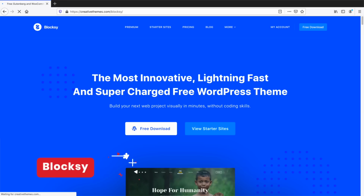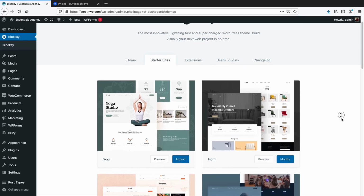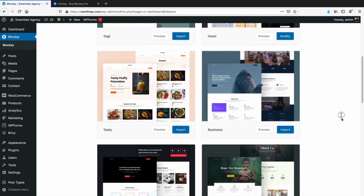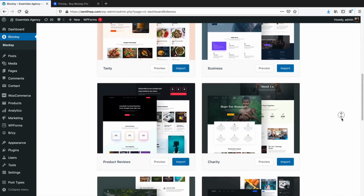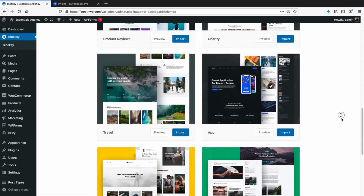Next up is Blocksy. The Blocksy theme probably offers the most features in the free version than any other WordPress theme in the WordPress repository. Blocksy does offer a few starter templates, but just a few for e-commerce. One drawback with Blocksy is the demos work for specific builders. So for example, one might work for Brizy, one might not work for Elementor, which can lead to frustration.